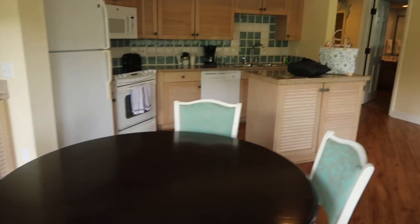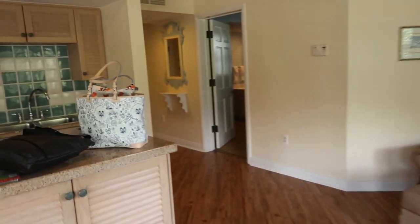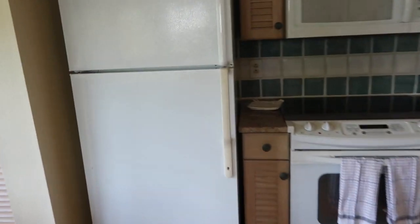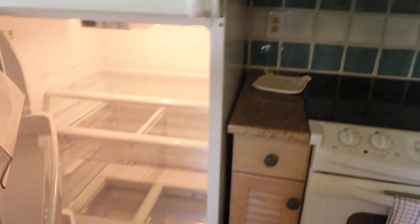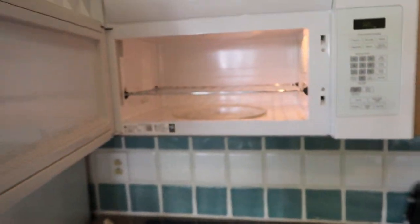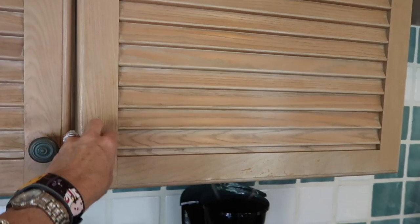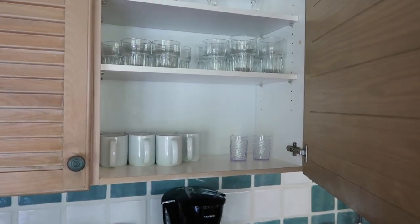Okay, coming back in this way. Again, we'll walk through the family room. Let me show you guys how big the refrigerator is. Full-size refrigerator, full-size freezer. I don't think any of this stuff is changing with the refurbishment. Maybe it is. Full-size microwave, full oven, full dishwasher, tons of storage up here. You've got plates and bowls and Pyrex. And over here you've got all of your glassware.